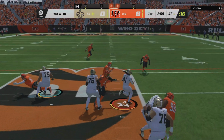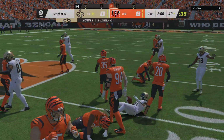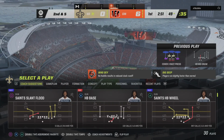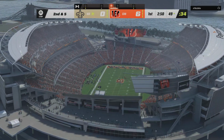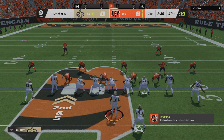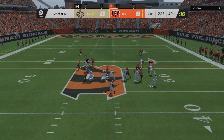Here's Kamara off the draw. And across midfield he goes and into Bengal territory. 5 yards is the tally on first down. That brings up 2nd and 5. You know what really fires up offensive linemen? When the guy that is carrying the ball behind them can create his own space and break a tackle along the way.